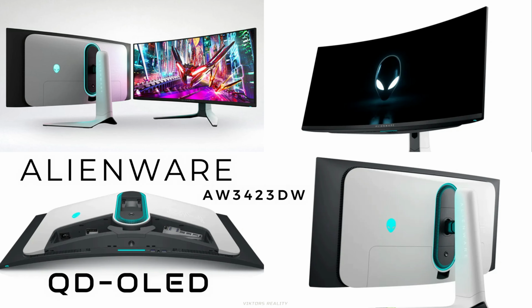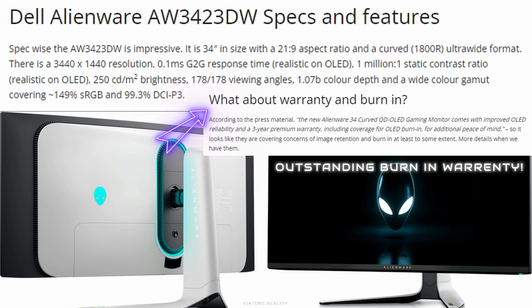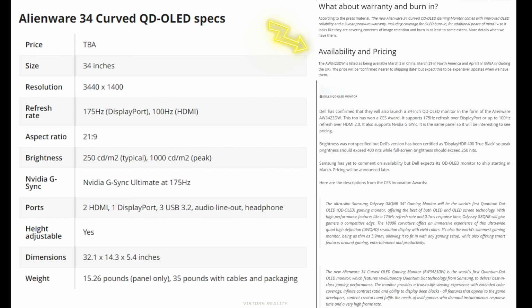Alienware has announced the AW3423DW QD OLED display. It's coming in at 34 inches in a 21:9 aspect ratio with a curvature of 1800R in the ultrawide format, with a resolution of 3440 by 1440 and a 0.1 millisecond gray-to-gray response time, a 1,000,000:1 static contrast ratio, 250 cd/m2 in typical brightness, 1.07 billion color depth, and with a wide color gamut of 99.3% of the DCI-P3 color coverage, also 149% of the sRGB, with a rumored release date of March 29th in the Americas and April 5th in Europe.